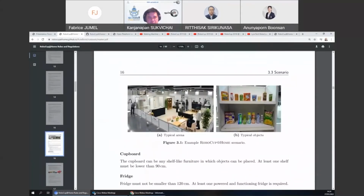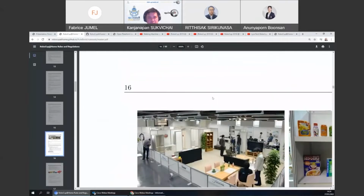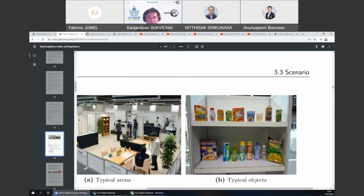So as we said, this is a typical arena of the RoboCup at Home. We have something which is like a real home. Inside we have different rooms. We have a kitchen. We have some tables. We have some sofa, TV, and a lot of other stuff. And we have some shelves and a lot of objects.